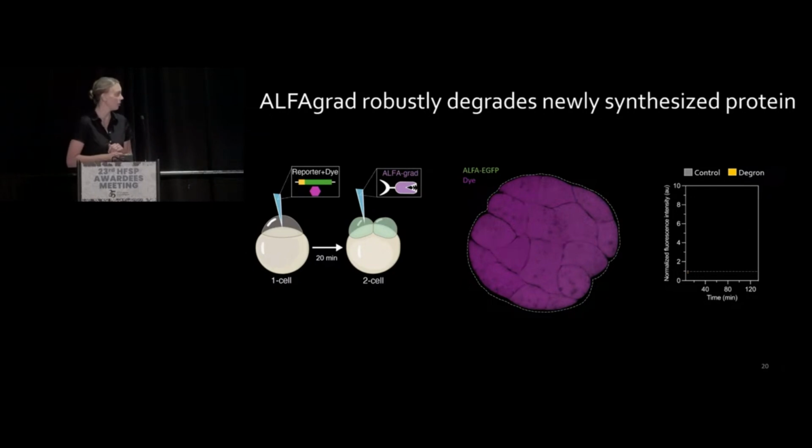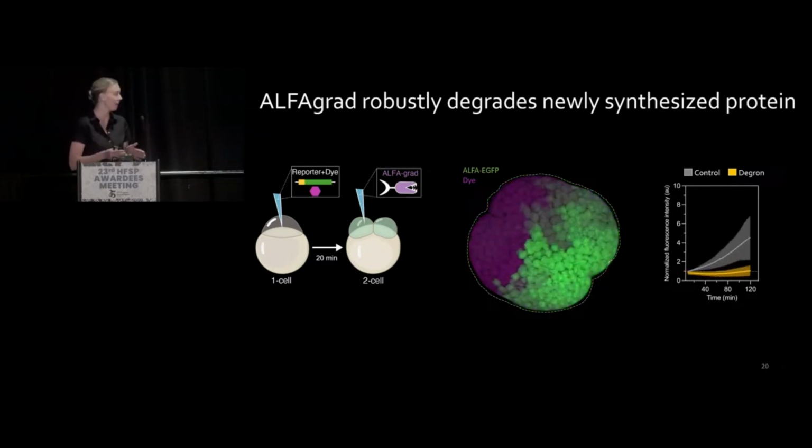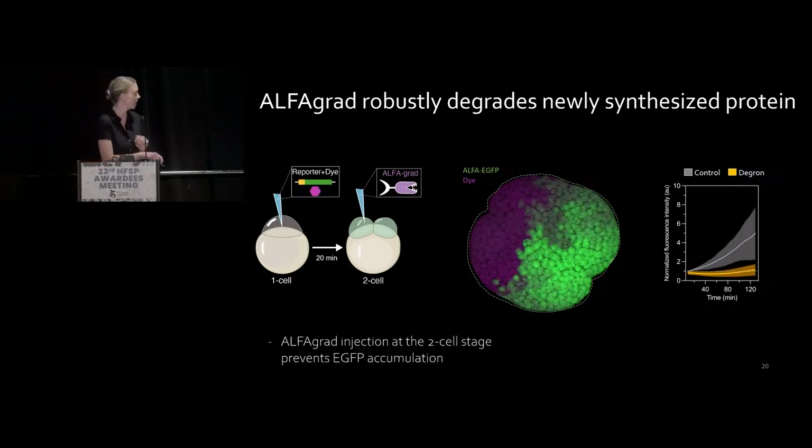And so when we look over time, we see the accumulation of GFP on the right-hand side of the embryo, suggesting to us that injecting alpha grad at the two-cell stage prevents any EGFP accumulation in the cells that contain it, suggesting that the kinetics are fast enough to degrade all newly synthesized protein.